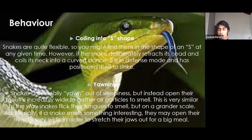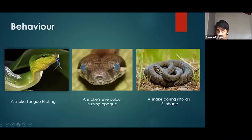Okay, move on to the next slide. Here you can see three pictures. On the left hand side, you can see a snake flicking its tongue. In the center, you can see a snake's eye color turning opaque, which indicates that they are getting ready to shed their skin. And in the picture on the right hand side, you can see a snake coiling into an S shape. Does anyone have any questions? No. Okay, let's move on.